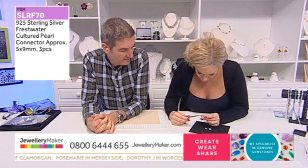Oh, the connectors, these are pretty. You get a halo of sterling silver, again highlighting just how spherical our pearls are.